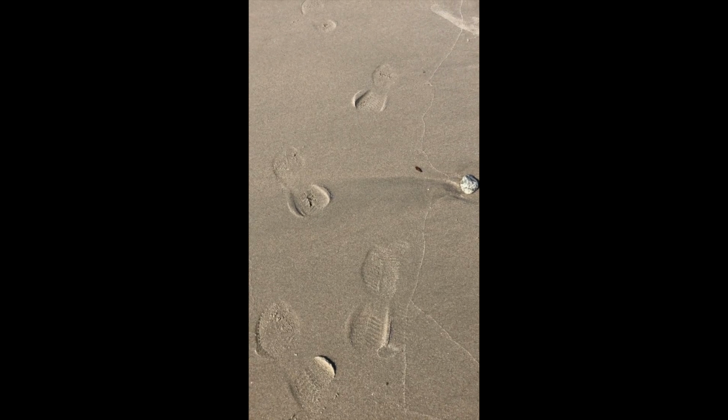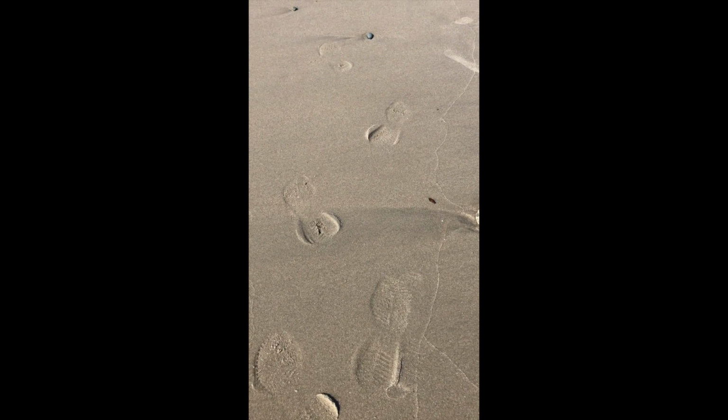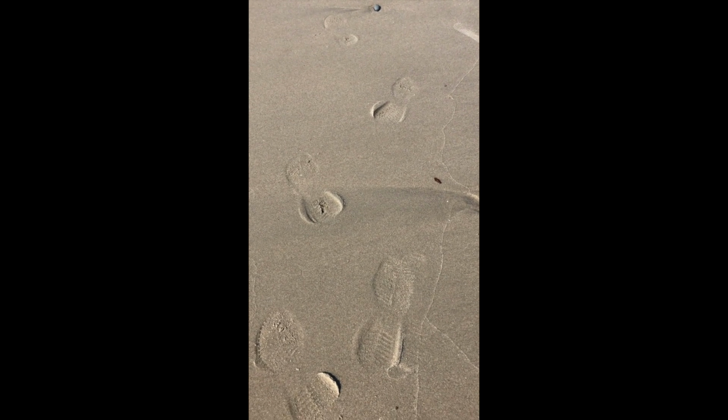All right, well, here we go. So now to the sand. I'm going to show you what some of these footprints look like and how to correct it if it's something that you happen to find you do as well. So here we go. Let's check out the sand. Here we are with the sand dunes. These are the types of footprints that I often see at the beaches. I'm sure you do as well.